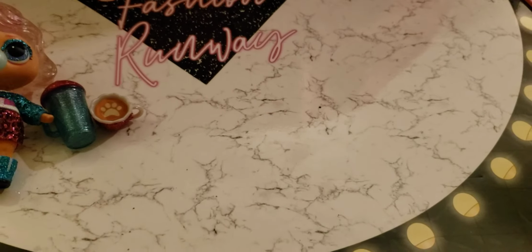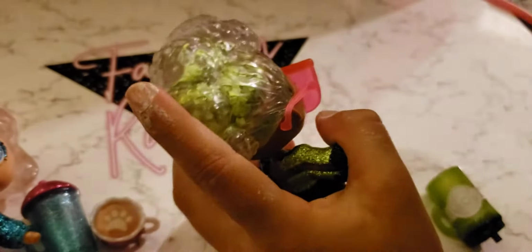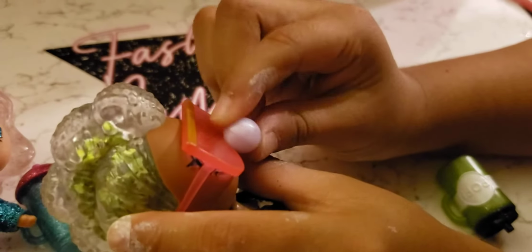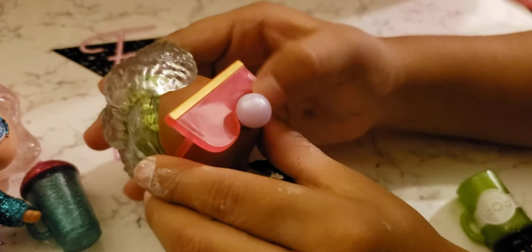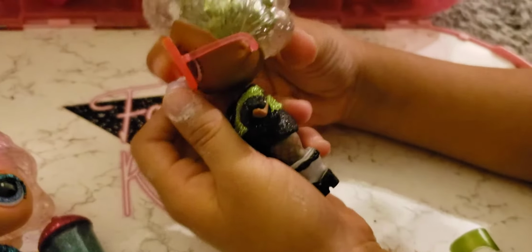And we got Bull Baby. She has green glitter in her hair. And when you put it close, you could hear the glitter shaking. She has spikes back here. And she has a pink bubble. And she has gold up here on her glasses. She has pink see-through things where you could see pink everywhere.